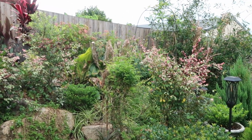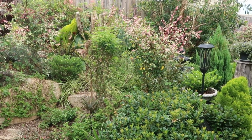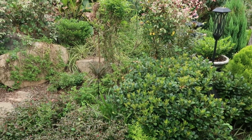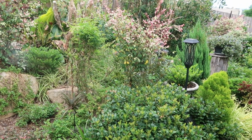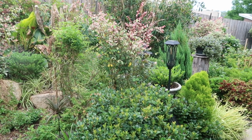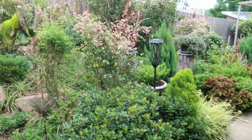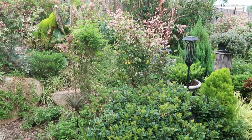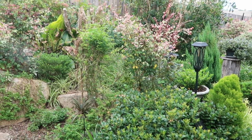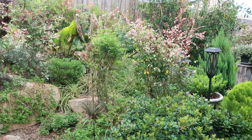What I thought we would do today is I might just take you for a bit of a wander around the back garden here and show you where I'm at with everything since I've returned from holidays. There's a few new plants, a lot of stuff has been cut back, and we're getting ready now for the upcoming growing season. So I just thought we'd have a bit of a wander. I'd share all of the fun, exciting updates with you.